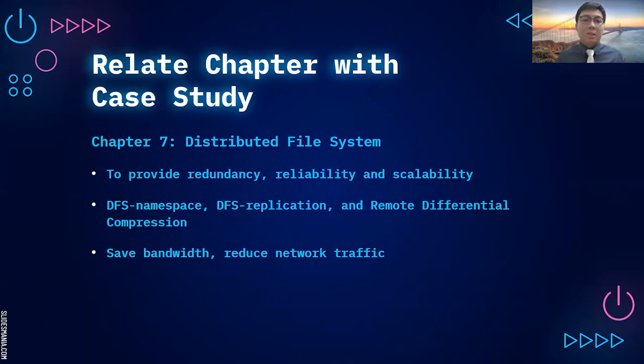Next, we relate to our chapter 7, distributed file system. In our case study, we need to provide redundancy, reliability, and scalability. So in chapter 7, we have three techniques: DFS namespace, which will create a virtual file for every user to share; then DFS replication, where the file will be duplicated in different servers so that it can be accessed by every user; and remote differential compression, used to save bandwidth and reduce network traffic.